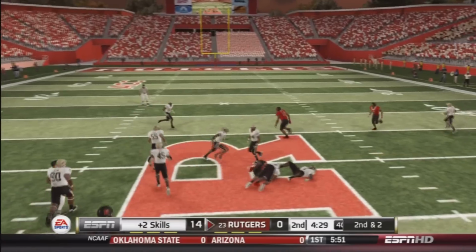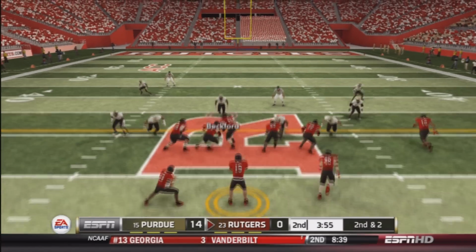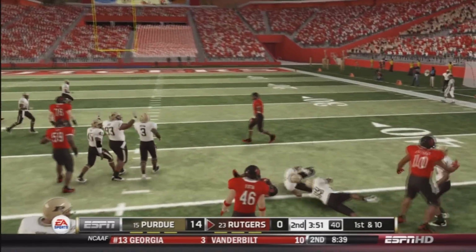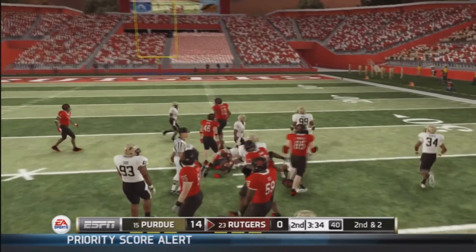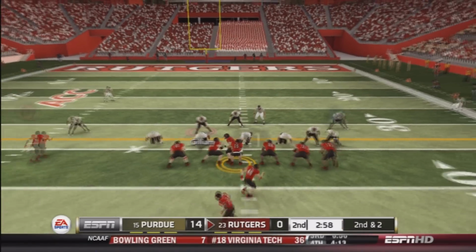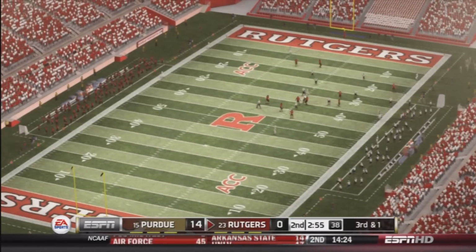Gets it out to his receiver in a hurry. Tackle around the 49-yard line. On the ground, right side. Good outside run there. And they'll run him again. And he's taken down right around the 36-yard line. And he shoved out of bounds at about the 35.